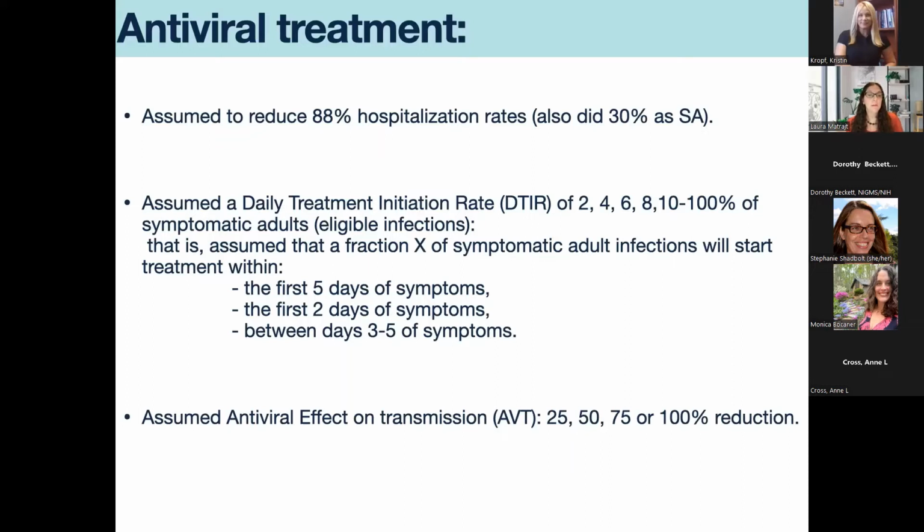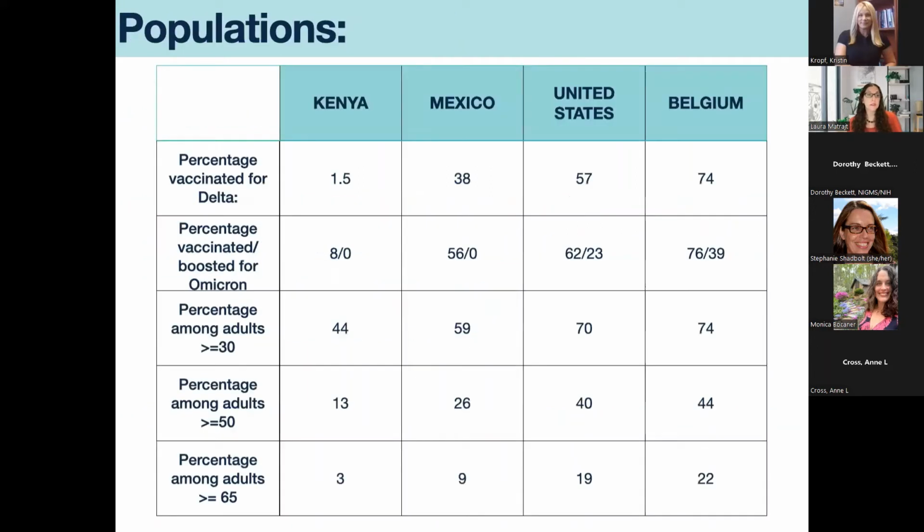People who are receiving treatment can receive treatment within the first 5 days of symptoms, within the first 2 days of symptoms, or within these 3 to 5 days of symptoms. So we wanted to see how starting early or late will affect the results.